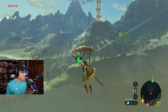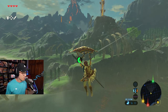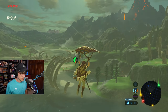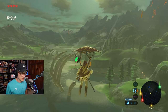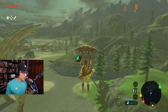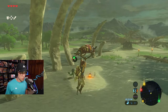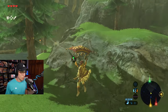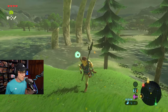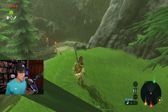Also, I'm pretty sure I see a bokoblin fort up halfway up this mountain. That's good. Is this also a bokoblin fort? I didn't think about that. Am I parachuting directly into the center? Oh shit, yes I am. Oh no, oh no, oh no. I just saw the Lizalfos. Yep, hi. Okay, my bad, my bad. Oh lord.